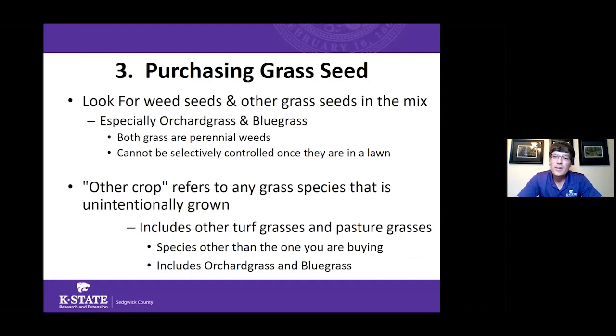So when we are looking at our bags of grass seed, we want to pay special attention to the section that's called weed seeds and the section that's called other crops, because typically it's not going to tell you what those weed seeds are or what those other crop seeds are. Typically, other crop refers to any other variety or type of grass that's grown unintentionally. And often those are going to be pasture grasses or weedy grasses. They're going to decrease the quality of our lawns.